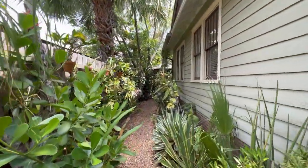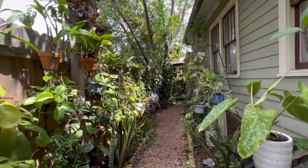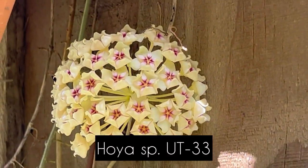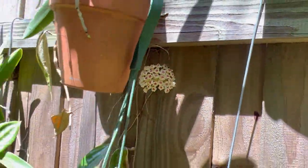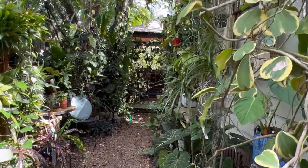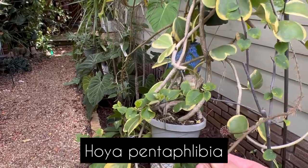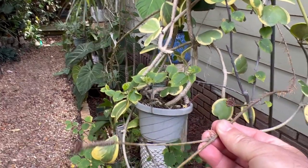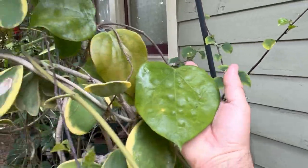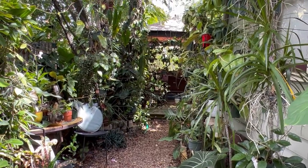So we're back here by the side gate, and there's not a lot going on. A lot of new growth, but not a lot of blooms. There was a UT33 that bloomed kind of hidden. It's closing up now, but it decided to bloom back there, and it originates over here in this pot. And not much else. My pentaphlebia keeps on budding up right after it blooms, so it's been blooming constantly, and this is probably going to be the 10th set of blooms on that one. It really does get gorgeous, good size leaves, and it's a really nice Hoya. The yellow on the flowers is quite beautiful.